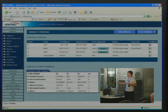And you also can use the third or the fourth port for DMZ and a few other things that you don't necessarily want to attach to your network. You can also, if you have Sonic Points on here, it'll show an added interface, a virtual interface, if you have a wireless network.